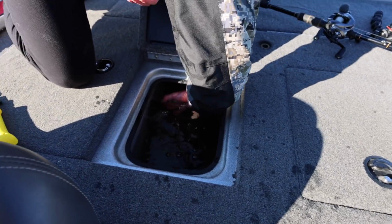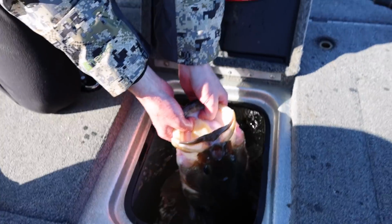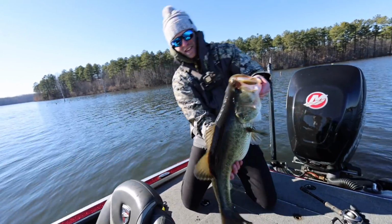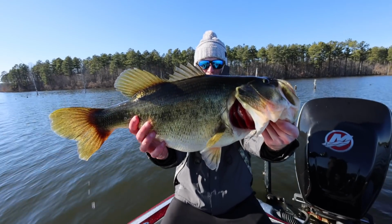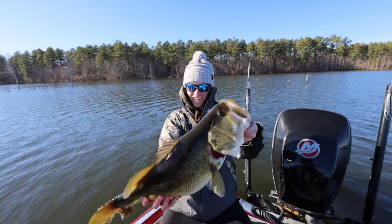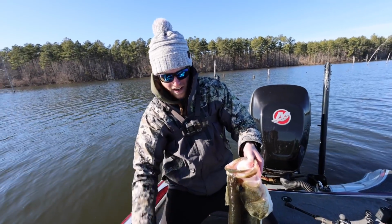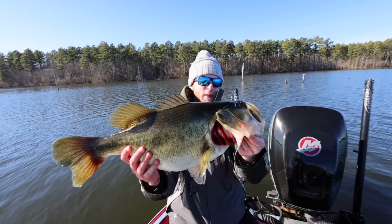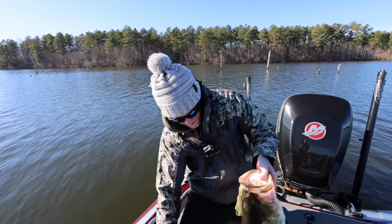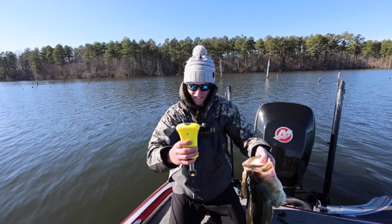Hold up. Jeez Louise. That's a behemoth, man. That is an absolute behemoth. That is what we came here for. Oh my gosh, getting a chance to hold a bass like that just feels incredible. And guys, this is the biggest bass I've caught on my boat by far. This is my biggest public lake bass ever, so this is a significant catch for me. I'm pretty freaking pumped. That is awesome.